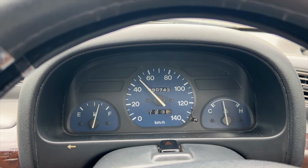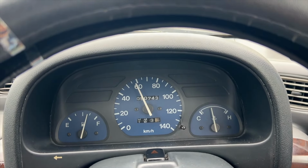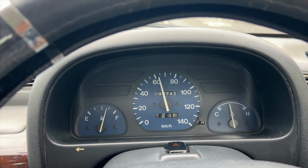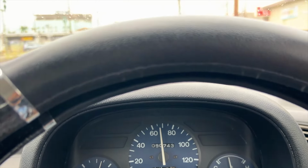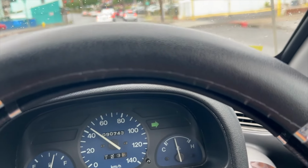We're getting there. Nice 0 to 70 kilometers an hour pull.